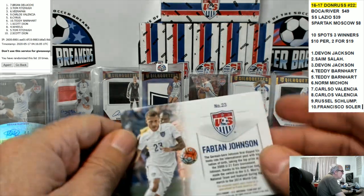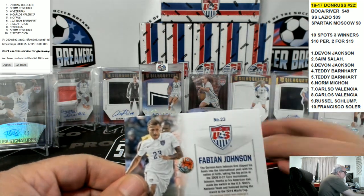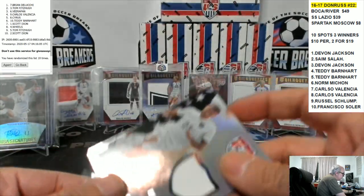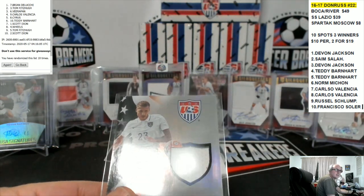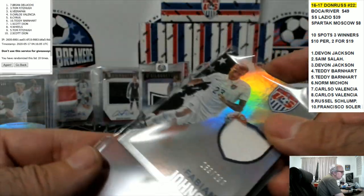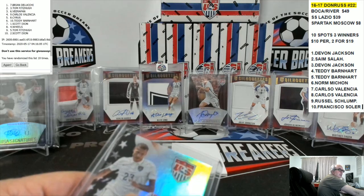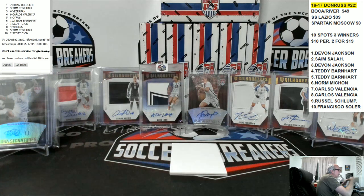Right. How about some Fabian Johnson? Oh my goodness. Fabian Johnson, 163 of 299. 163 of 299. Three is V. We got a big one coming up.